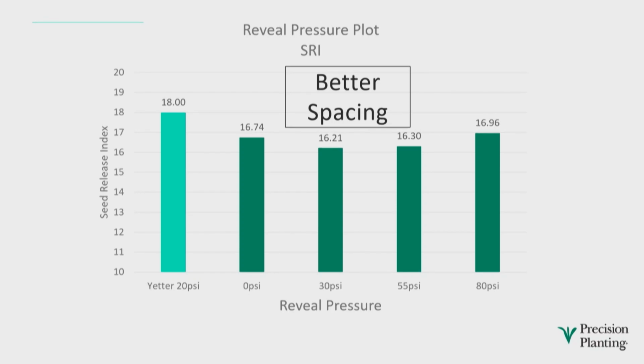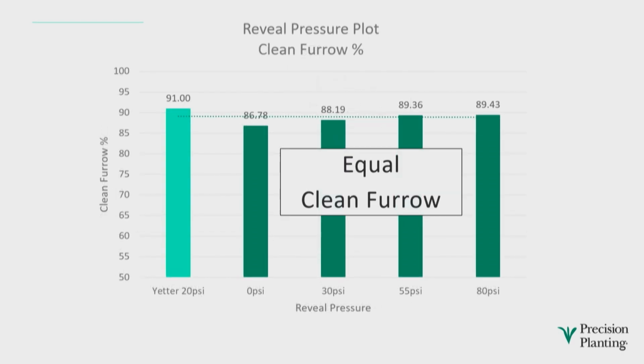That better ride did improve the spacing. So the SRI metric on our 2020 represents how good a job we're doing with spacing consistency, and the lower the number, the better. We improved SRI by about 1.5, again indicating that reveal is adding value to the row unit performance. Didn't see much difference based on the pressure setting that we had with the different treatments.